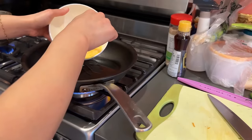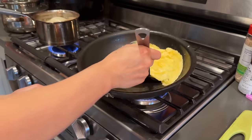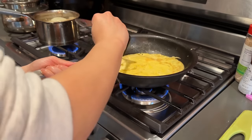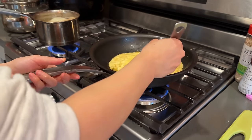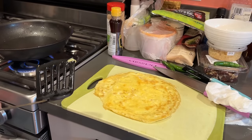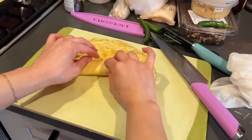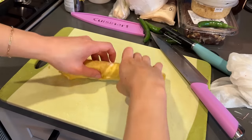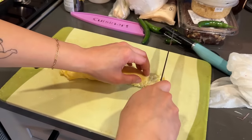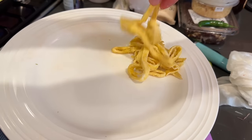Afterwards, I'm gonna whisk 2 eggs and fry that up and make sure it's not thick. Make sure it's pretty thin and just flip it over and cook it for a little bit more. Afterwards, we're gonna set it to the side for it to cool down and then we can cut it. The way that I cut it is I roll it up and then thinly slice it. Like so, and it should look like this.